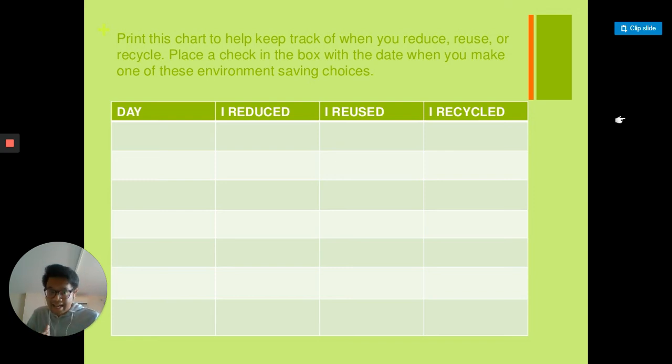Okay, please answer this activity. You have until Sunday to finish this one. So you have 1, 2, 3, 4, 5, 6, 7. No need to fill up all 7. Please read the instructions carefully so that you will understand the mechanics of this activity.